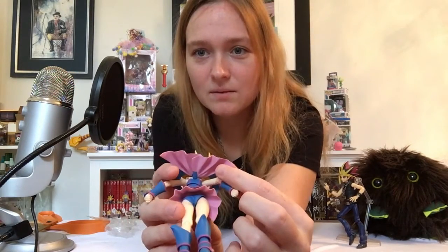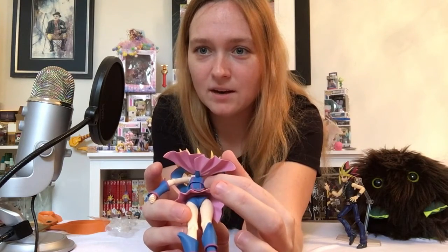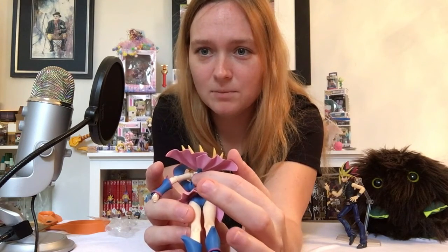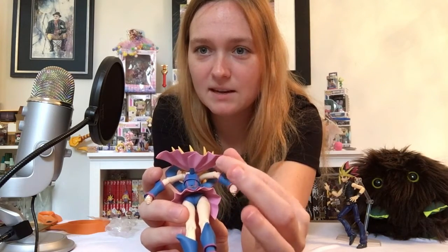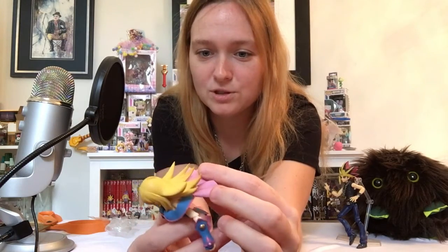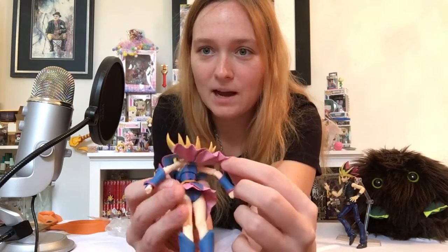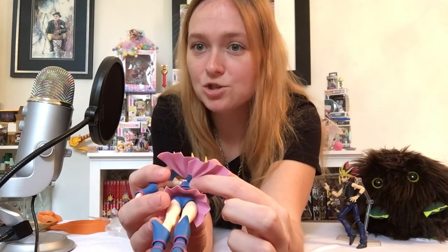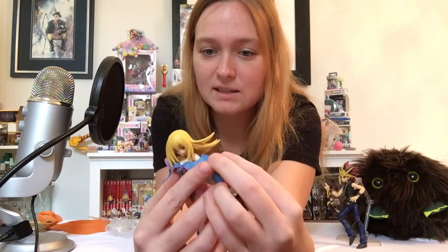So the only weird thing about this figure has to do with the underside of her cape up here. There's a little bit of blue that kind of comes up and attaches to the pink side of the cape. So I think this is for stability that the sculptor did in order to keep the cape upward and flowing out, though it probably should have been a pink color. Not a big deal. No one's going to see it. I am just pointing this out.